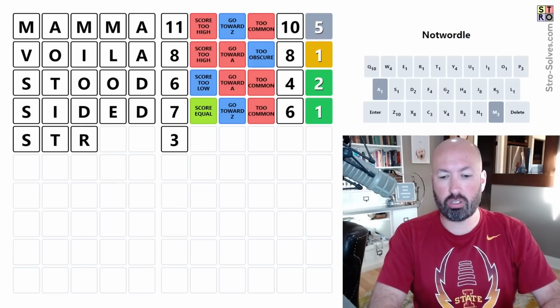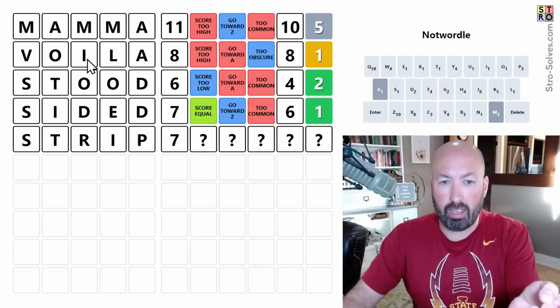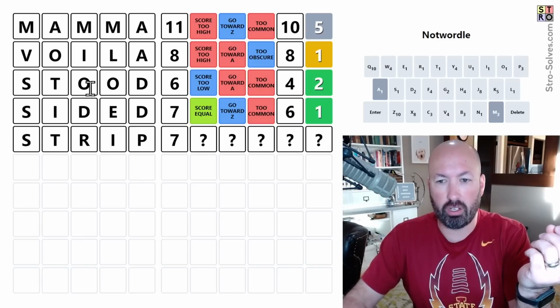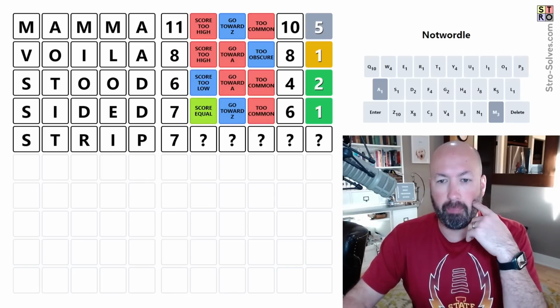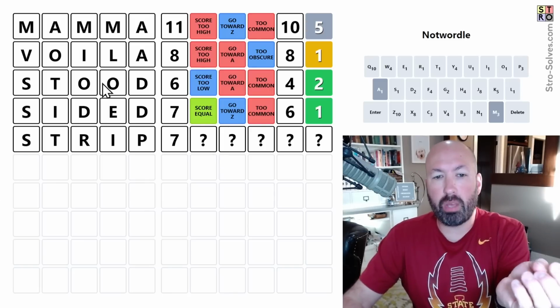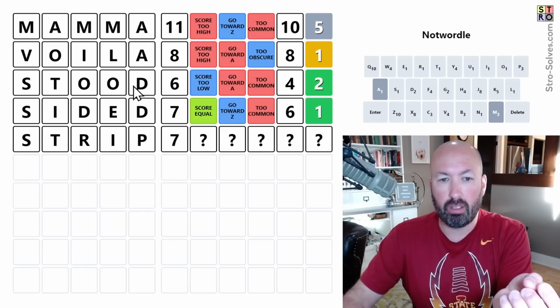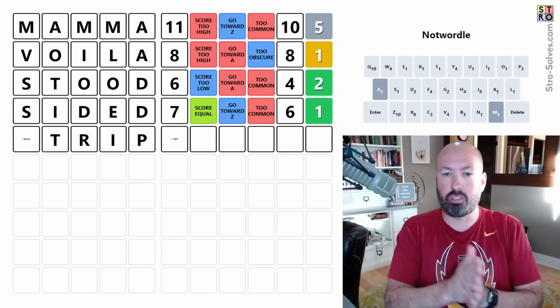What about strip? Strip. The I is the yellow from voila still. The S and the T are the greens from stood. The S is the green from sided. I think that works. Yeah, and so when we had stood, the word ladder was only a 4, and you could go stoop, and then you'd be able to get there pretty quick, I think. I think strip's pretty good. Is it strip?